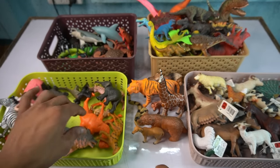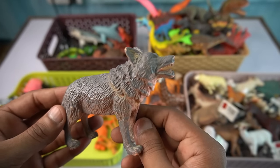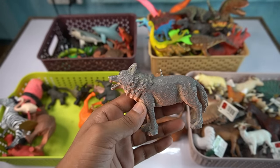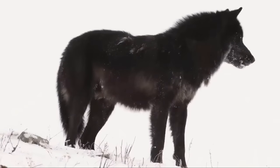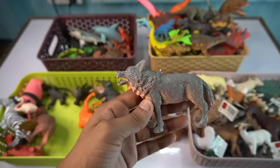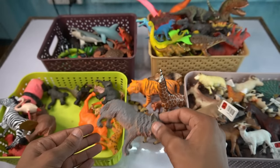And guys, next figure guys, wolf. Beautiful look guys, wolf design is so amazing guys, realistic wolf figure amazing, color combination. This one is really amazing guys, wolf. So that's the side of this guys, wolf.